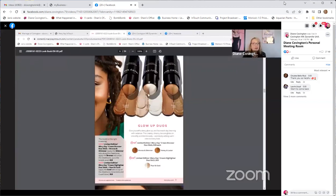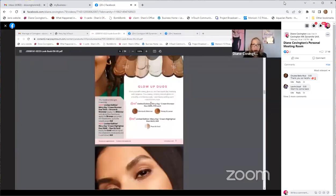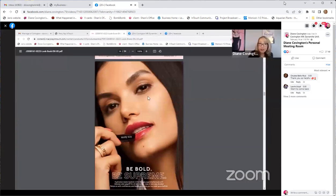The highlighting sticks, and these always sell out. These are going to sell out quick. They're super fun. Now, what you see on the model is the same lipstick that I have on. They've added two not limited edition, regular line, two lipsticks to our lipstick line.